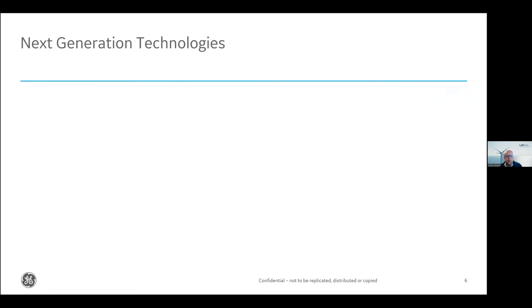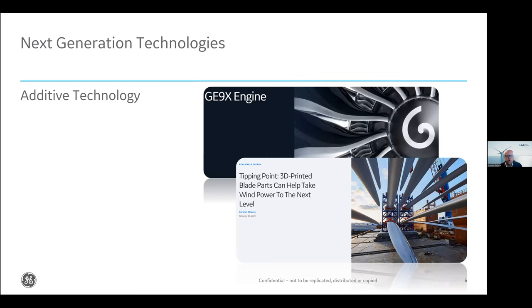So the last part is somewhat the next generation technologies. There's already been quite a mention of additive technology. GE have a history, a long time before, I guess it was a trend, to use additive tech. GE have been developing things like the 9X engine fan blades for a long time using additive technology. And we've learned some from that. And we've also implemented some of our own work on additive technology.